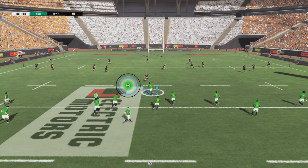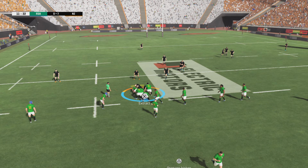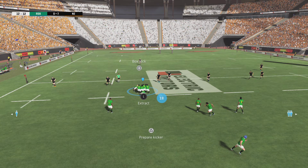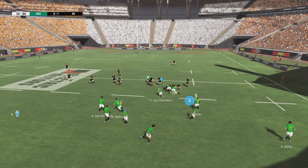He's gathered that ball really well. They set up a ruck. What a turnover. He passes the ball. Oh, that's a poor pass. They keep the ball. The scrum half pulls the ball out. This attack looks like it's been some time in the planning. We'll see if they're able to gel as a team.